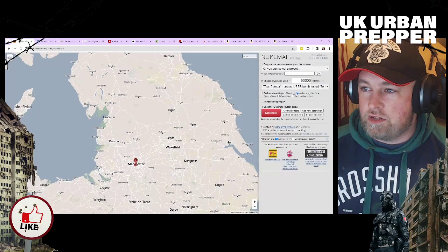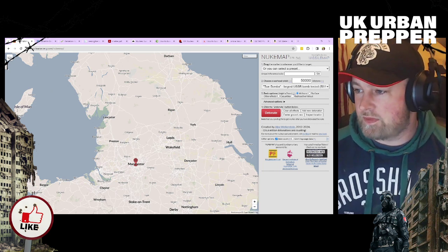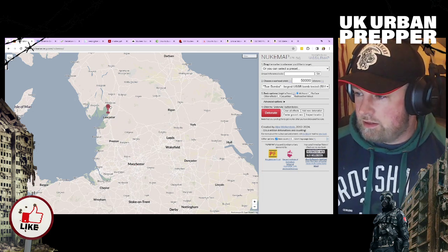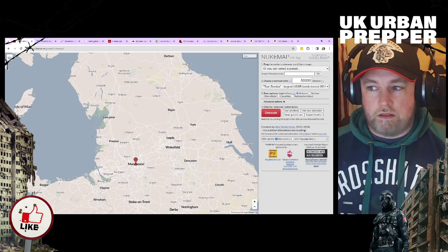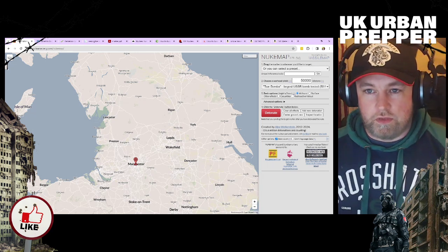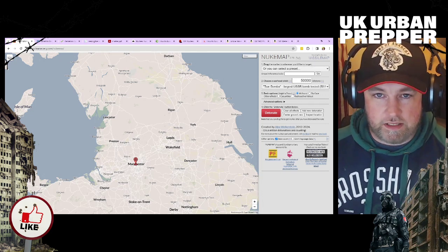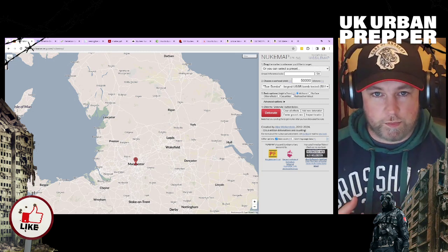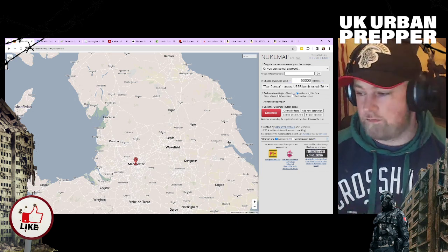This is nuclearsecrecy.com/nukemap. It starts off in like Washington DC. You've got to zoom out and drag your little detonator over. So what you need to do first is identify in the area you live the most likely targets for a nuclear attack. So major cities, obviously, like epicenters of major cities, military bases, especially larger military bases, air force bases, things like that. If you live near the coast, any sort of naval base.